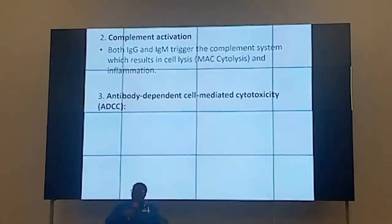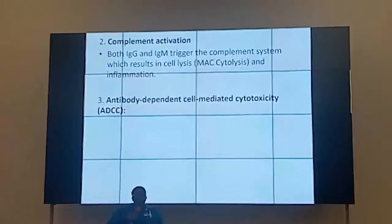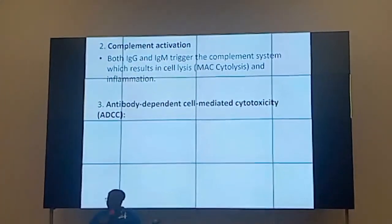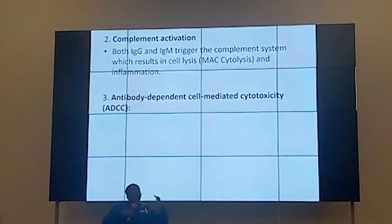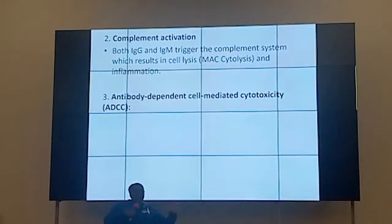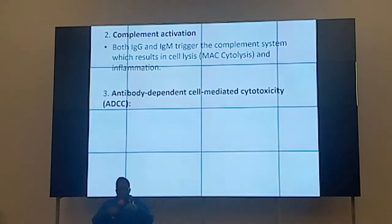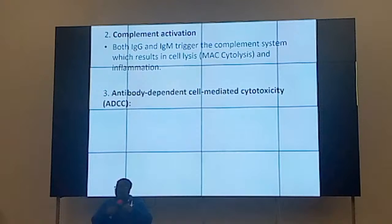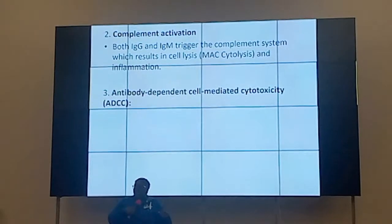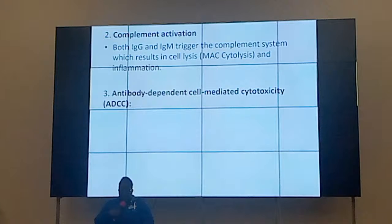Antibody-dependent cell-mediated cytotoxicity, okay? This is where the T helper cells come in. T helper cells can be activated and in turn they activate the B cells, isn't it? To produce more antibodies, isn't that so? Okay, so if the antibodies are fighting an antigen because they've been activated by the T cells, then that function falls under antibody-dependent cell-mediated cytotoxicity. You get? If the antibodies are just fighting the antigen on their own without any activation, then that is antibody-independent. You get? Okay, so if the T helper cells are in charge of activating the antibodies to fight infection, then you have ADCC, isn't it?